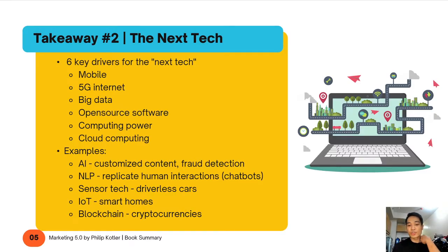The third one is sensor tech. So I think we're going to see it in the next 10 years, driverless cars. I foresee driverless cars becoming something normal in the next few years, just as if you were riding an elevator, right? Where rather than drive your own car, you simply book a cab and then ride towards your destination.